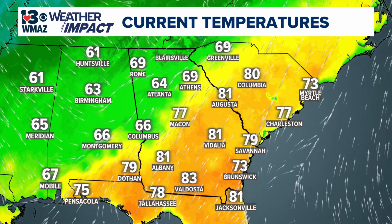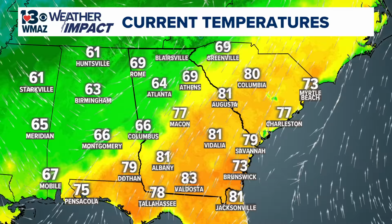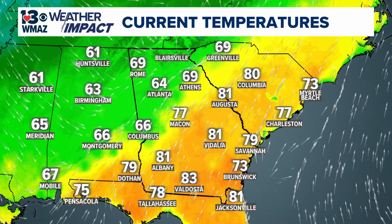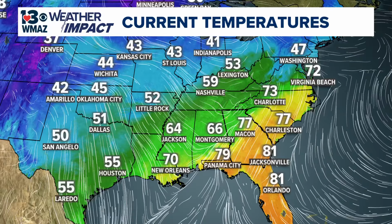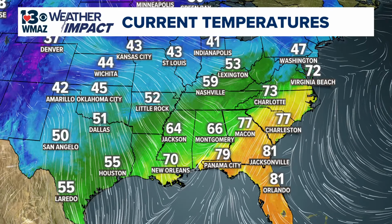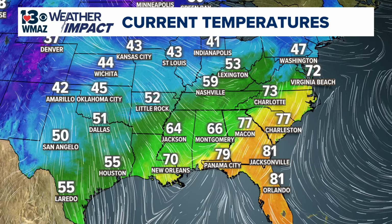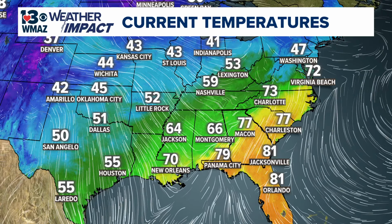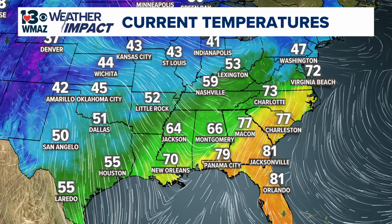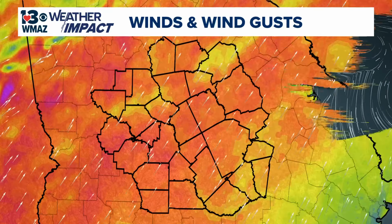And once the front moves through our area completely, all of that cooler air is going to be ushered in, and we're going to have the return of winter-like temperatures for the start of tomorrow. So here's a look at the current temperatures nationwide, and once again, you can see the difference in temperature. You can see even colder weather towards the Great Plains, and we're still hanging on to the upper 70s and lower 80s ahead of that front.